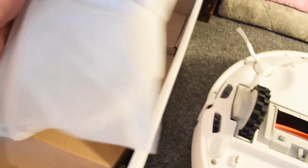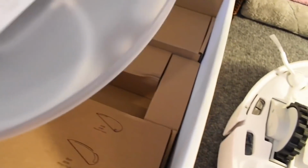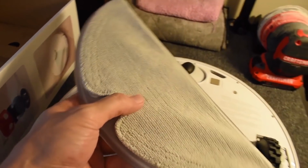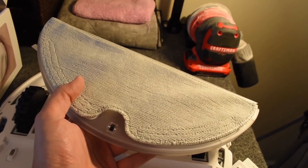From here, this looks like this is possibly for mopping. This vacuum looks like it also mops, which is awesome. So yeah, this is a mopping piece that you can put on the bottom. Really cool. Always awesome when something can automatically mop your house at the same time as vacuuming it.